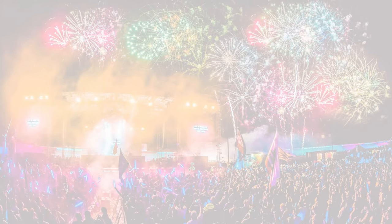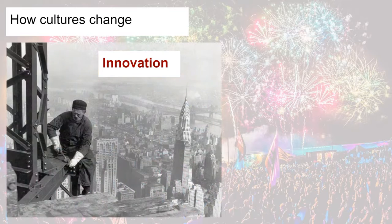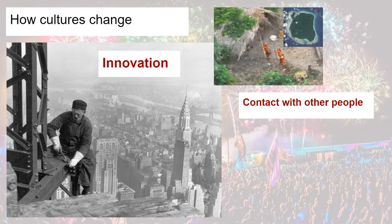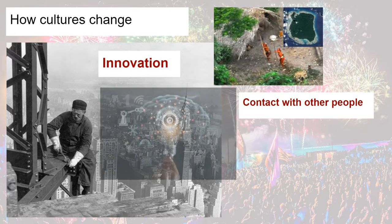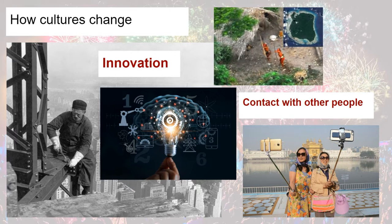When we study cultural change, we try to find out what causes the changes and how those changes spread from one place to another. Some cultures can change rapidly, while others may take many years or even decades to change. There are many factors that influence cultural change. However, the most common two are innovation and contact with other people.